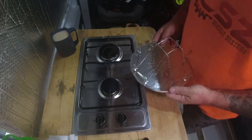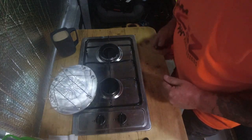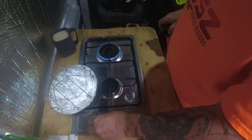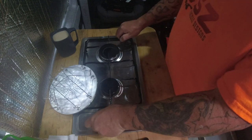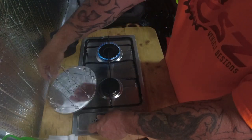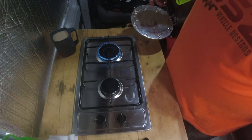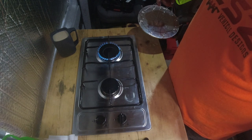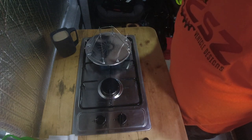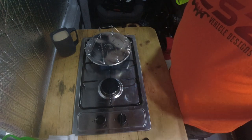Right, so now I've got to put that on the hob for 3 minutes. So let's light the hob up. It's all real life stuff here, you know. Right, so once that's been on there for 3 minutes, I'll come back to you and we'll get some bread on there, see how well it does.